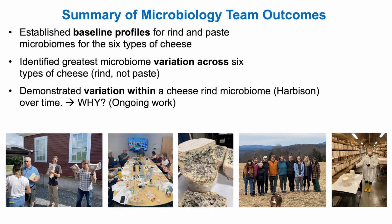We actually encountered some defects from these cheeses along the way, and those baseline data were able to help us figure out what was there that shouldn't be there, and then think about ways to manage that. So I think that's really important. And I also think thinking about both the paste and the rind is really important. I think the other thing that's been really important about this project is just figuring out how to collect microbiome data in the context of both sensory and chemistry data. Typically, this is all done in isolation, and integrating across these different approaches, I think, is really, really important.